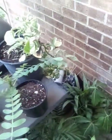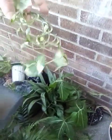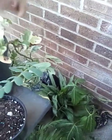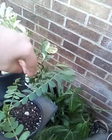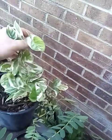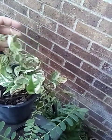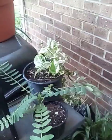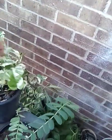All right, and then here we have my Pothos Enjoy, kind of a bit burnt, but it'll have to get over that. Finding out that variegation sometimes isn't all that great when you're trying to be a wild plant, because sometimes this is the result: you burn. Otherwise than that, this is man-made variegation too. So it's doing good though. It's doing great out here. So hopefully it continues to thrive.